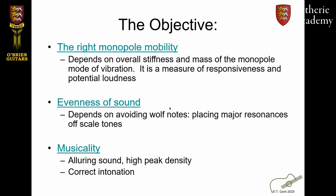So the three things that Trevor just talked about, the objective of a responsive guitar is the right monopole mobility, and we'll go into what that is here in a minute, evenness of sound, and then the musicality. So, Trevor, are there ways to measure that?